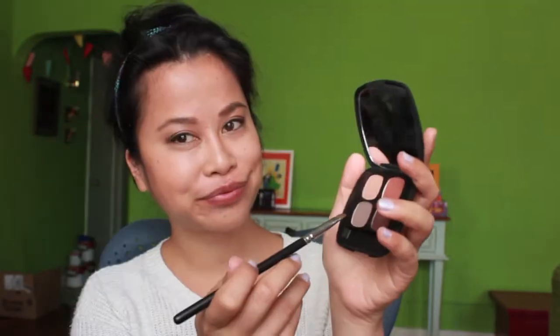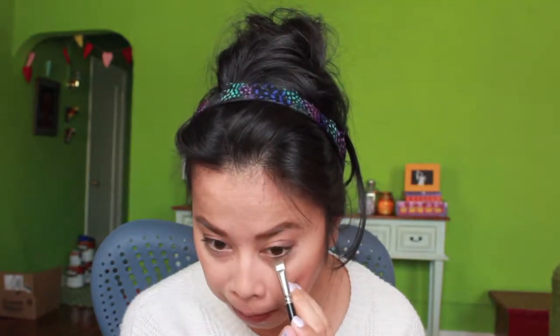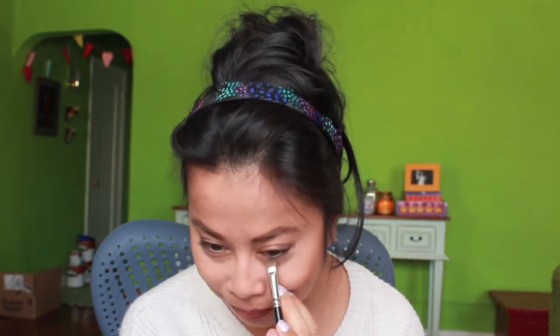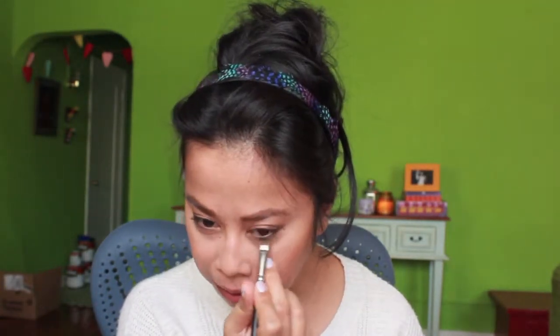Now I'm attempting to line my lower lashes, going in with MAC's flat eyeliner brush number 212 and using the Happy Place's taupey color called Exhale. Not really quite sure if I'm successfully creating this smoky look, but I am trying on the lower lash line.